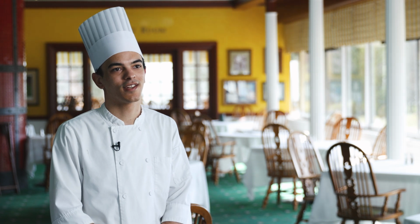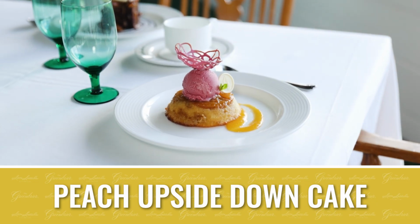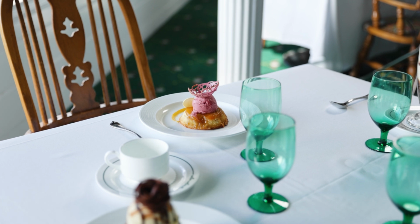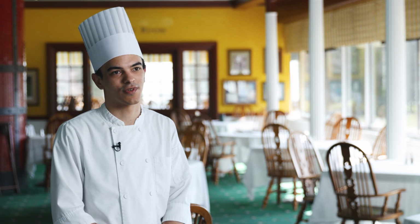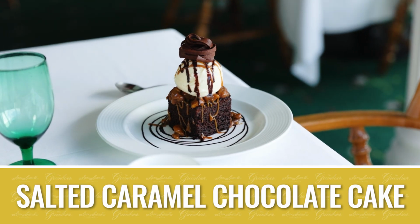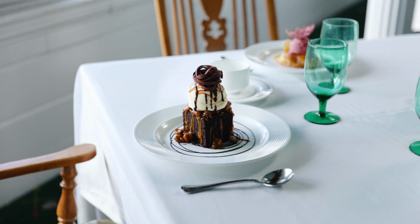The peach upside down cake is a little bit of a twist on a traditional pineapple upside down cake that you typically see. It has raspberry ice cream and a raspberry tuile, and it is just fresh with every bite.